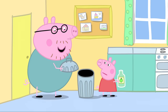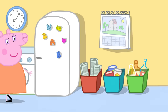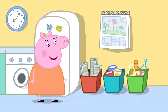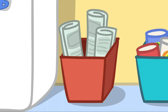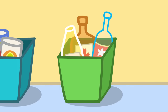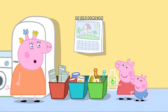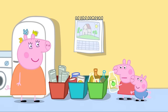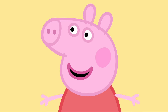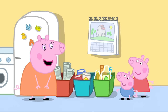All the things we can't use again, we put in the rubbish bin for Mr. Bull. But all the things that can be used again are put in these recycle boxes. The red one is for newspapers, the blue one is for tin cans, and the green one is for bottles. Peppa, you have a bottle, so which box does it go in? The green one. Yes. This is fun. Now it's George's turn. Can you find a newspaper for the red box?